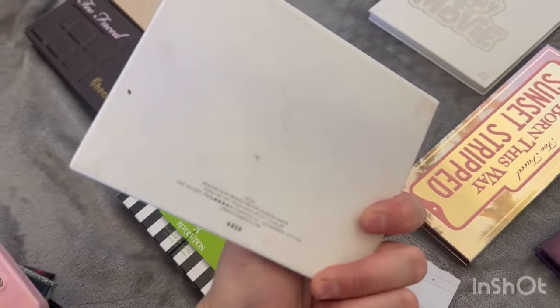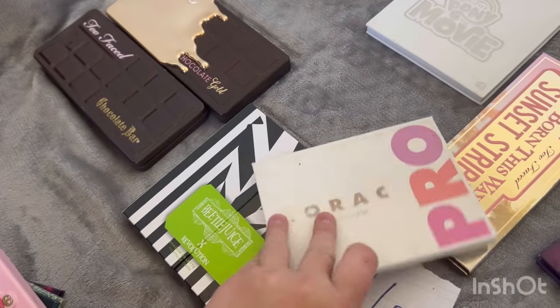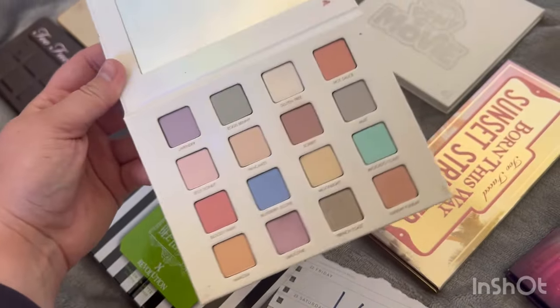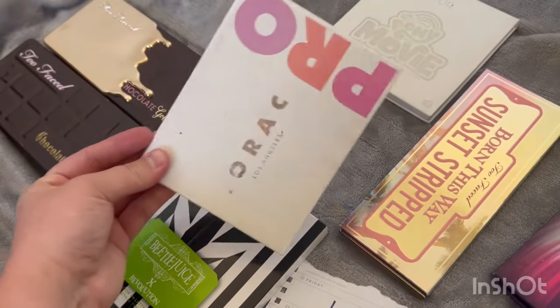It's called the, what's it called? Beauties Who Brunch Pro eyeshadow palette. It's really funny, but it is unique in my collection because it's all pastel, and the shades are barely there, and you have to really build it up to see it, but I kind of like that for pastels, obviously, so I'm gonna keep.